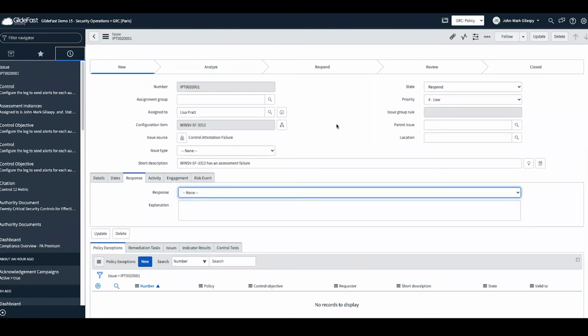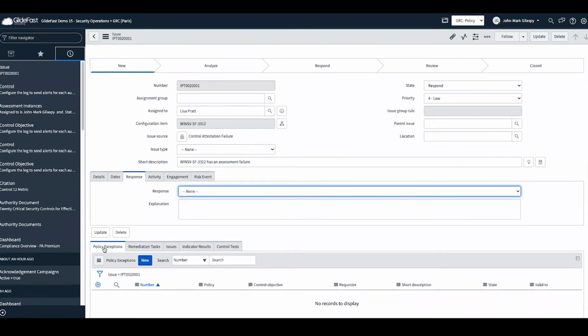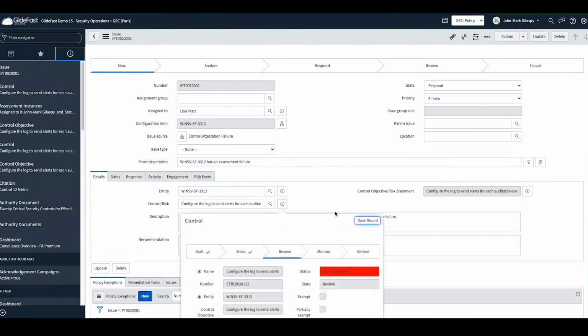Now, having done that, if the remediation task is completed or the exception expires and we say it's fixed, the issue will go into the review state. And if the issue is closed, the control, which you can see here, moves from the review back to the attest, and I have to then prove that, yes, I am actually compliant now that the issue has been addressed, or the exception has been addressed by resolving it.